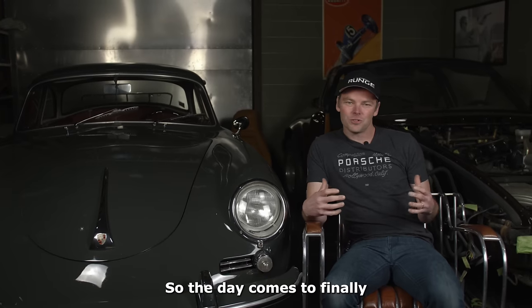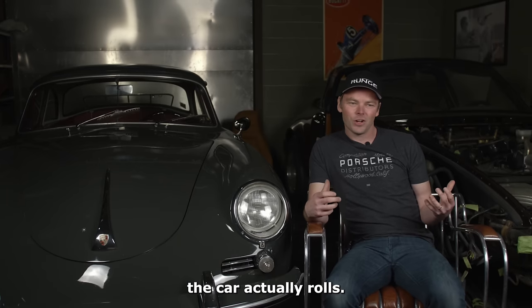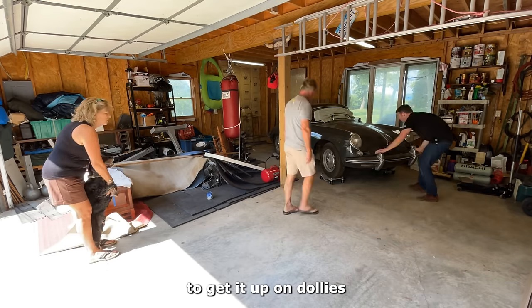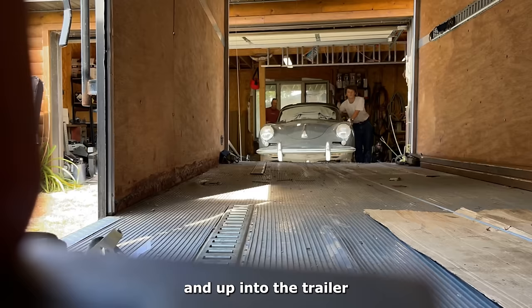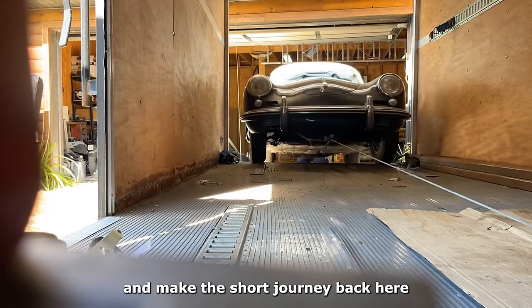So the day comes to finally pick up the car, and surprisingly, the car actually rolls. The brakes aren't stuck, and we're able to get it up on dollies and up into the trailer and make the short journey back here to the shop.